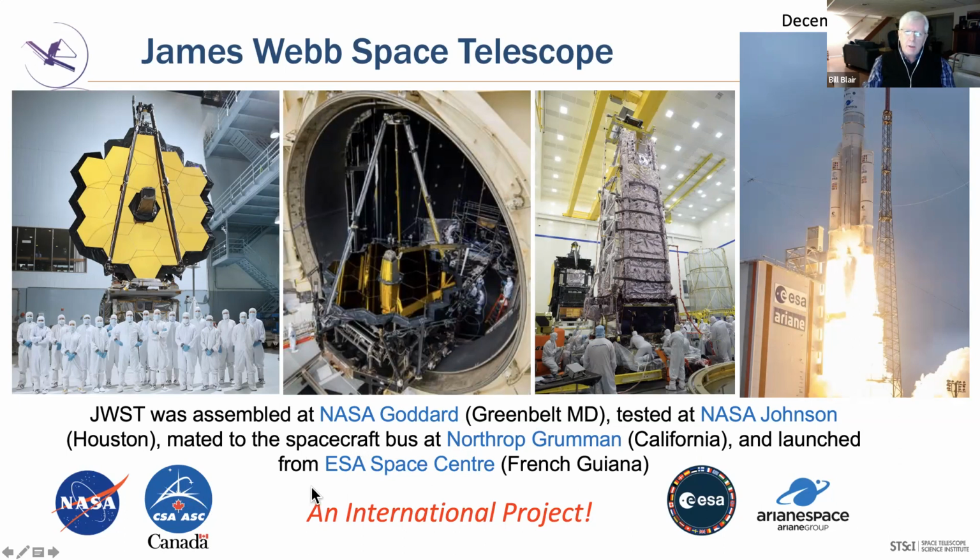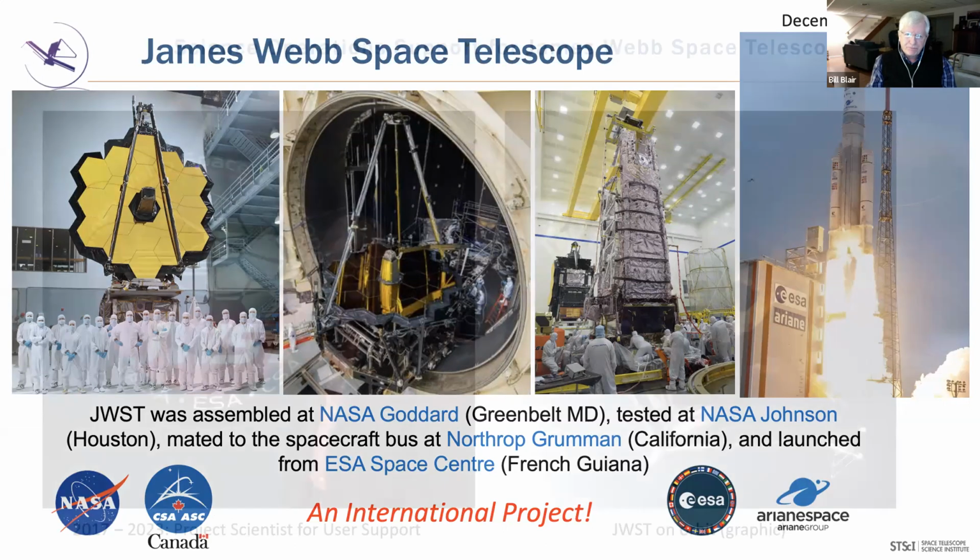Canada provided us with the guide camera and one of the science instruments. The European Space Agency provided the launch, like I mentioned, but also major parts of 2 of the science instruments, as well as a lot of technical support. And of course, NASA is the prime part of our involvement. But the European Space Agency represents 17 different countries. So it really is a very wide international project.